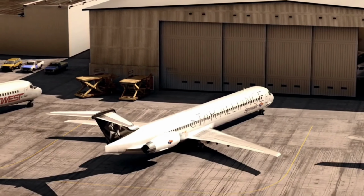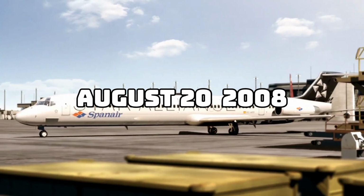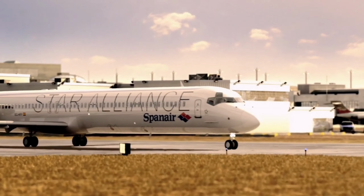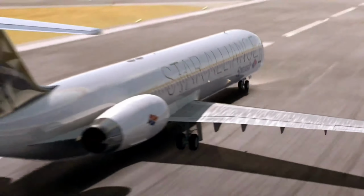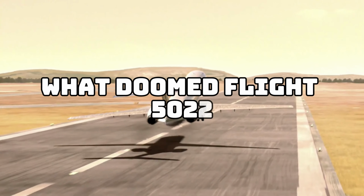It only takes a few small mistakes to bring down a plane. That's the tragic reality that passengers aboard Spanair Flight 5022 faced on August 20th, 2008. In what should have been a smooth, routine journey to the Canary Islands, this flight instead ended in catastrophe just 10 seconds after liftoff. How did minor oversights pile up into such a horrific outcome? Today, we're peeling back the layers to understand exactly what doomed Flight 5022.